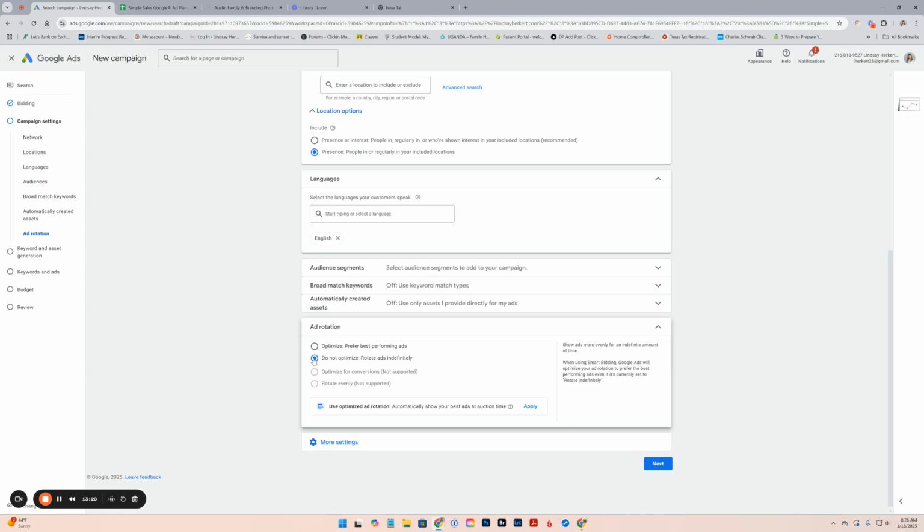Now, your budget is not tied to each of those ads. Your budget is tied to your campaign. So the umbrella above all of those ads. So when I spend $300 a month, all of that money, the $300 a month works for those ads. I don't have to spend $300 on each individual ad, but I want all of those ads showing equally. So I don't want to optimize it.